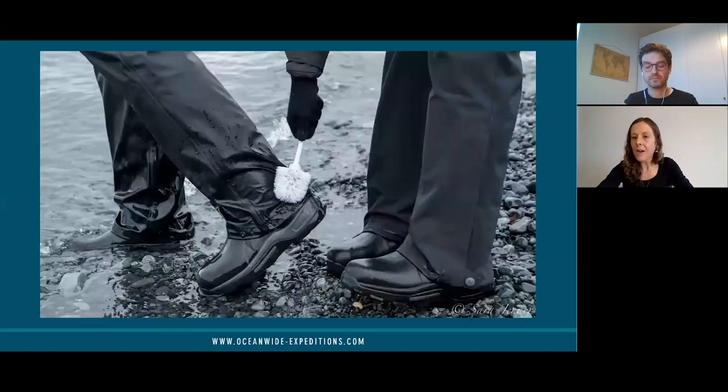Biosecurity is something we take very seriously as we head down to the Peninsula. So even when we go ashore, there will be a lot of boot cleaning, a lot of cleaning of bags and tripods and stuff. It's important we leave this pristine environment as we found it and don't take any pests that could end up breeding here.